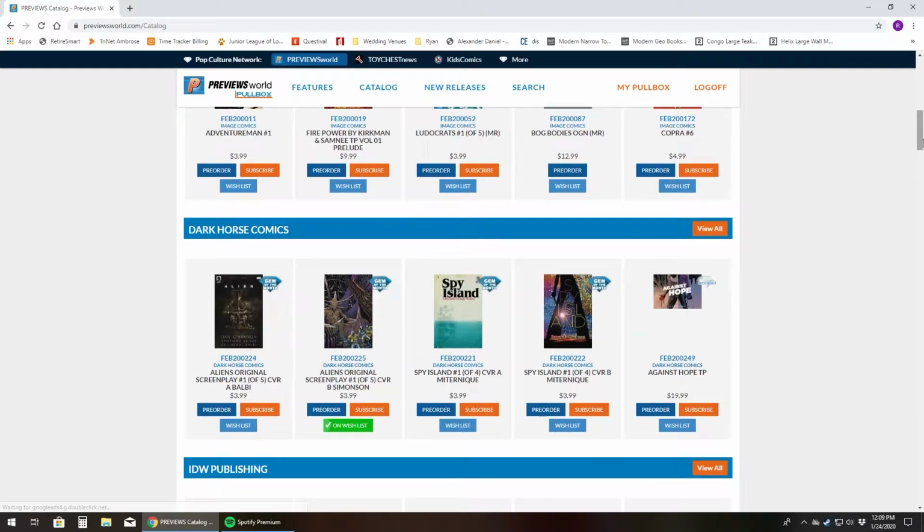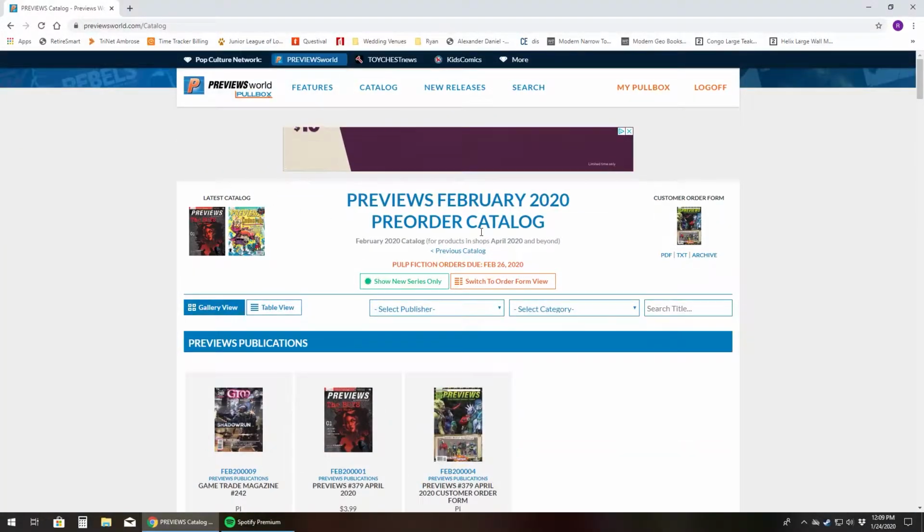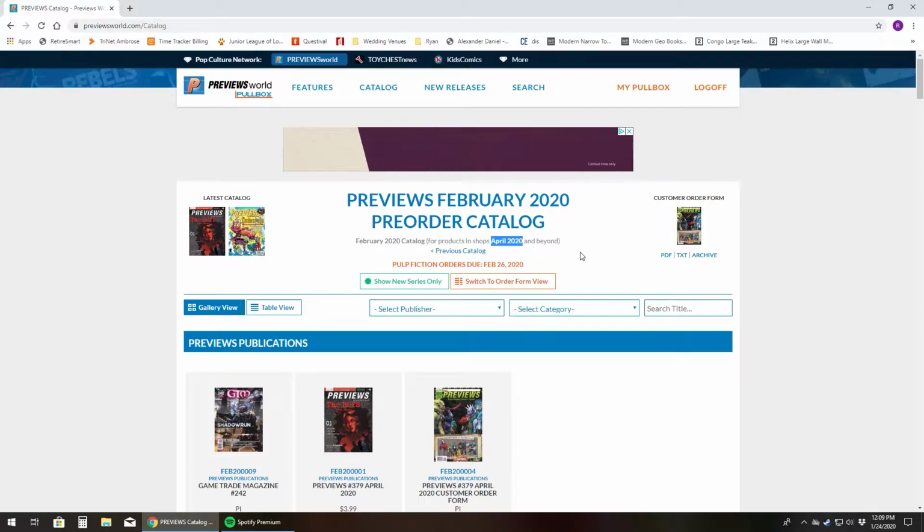This is the entire catalog. It's a lot. So this is the February catalog. This is for stuff that is going to be in shops in April or later. So this is how you stay ahead of the catalog. This is how you make sure you get what you want. The only way to really guarantee that you're going to get something is to pre-order it.